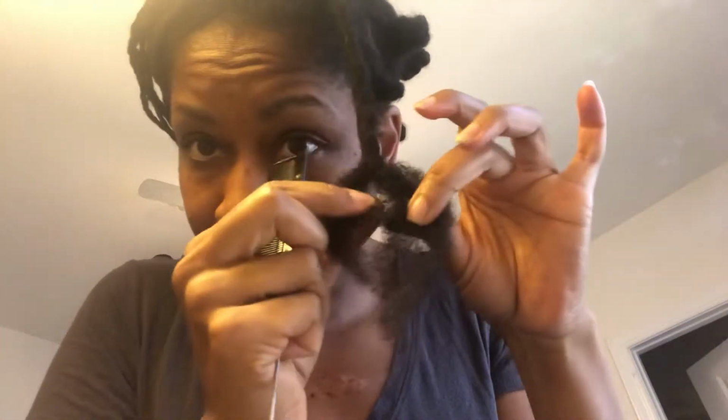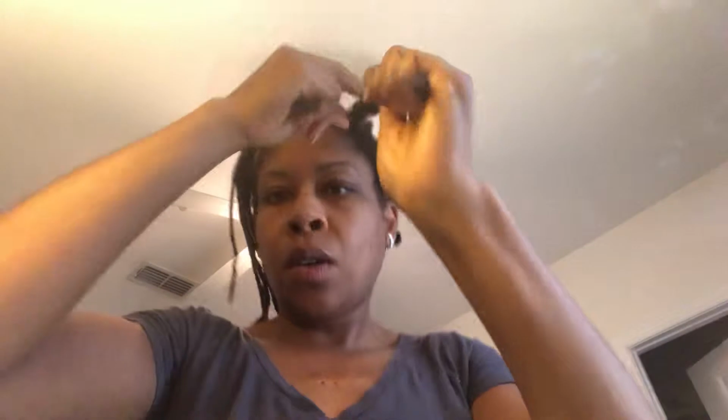So you can see where I just picked that little bit, and I just pull that out. So you can see I'm retaining a lot of this. By the time I'm done with this, I'll be able to keep a lot of this hair. So let me just take this and compare it to one of these locks here. So you see how long this lock is, boom. And this is down to here, right? So I'm keeping a lot of the length of the lock, right?